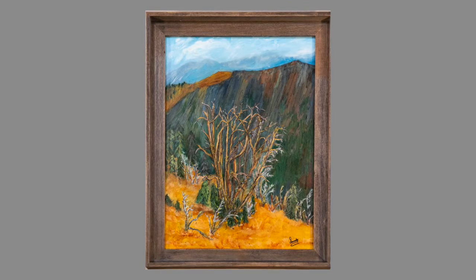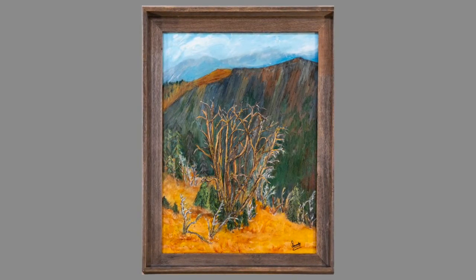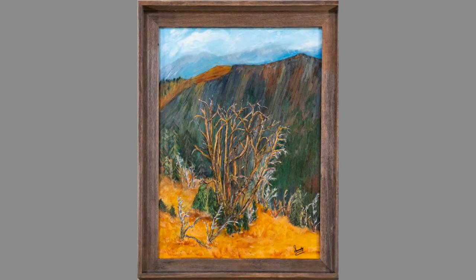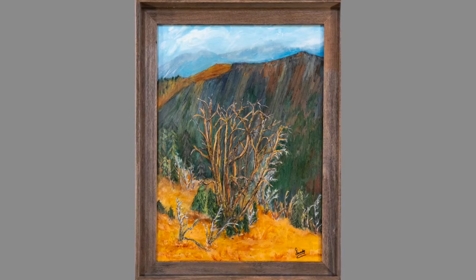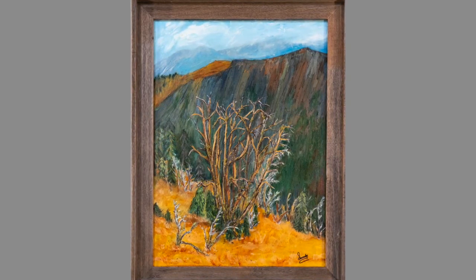Here we have a very nice piece by Sandy Schroeder. It is called Old Snag, and it's Horse Pass from Washington, and it is acrylic, pen, and ink, and it sells for $275, and I believe it's 16 by 24.